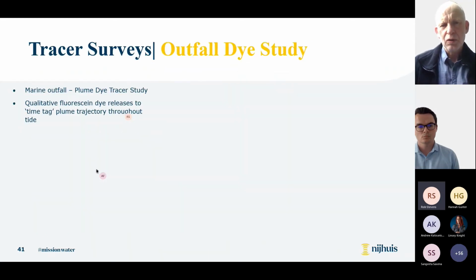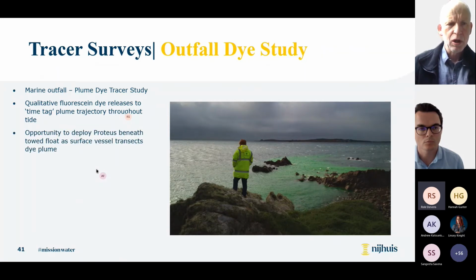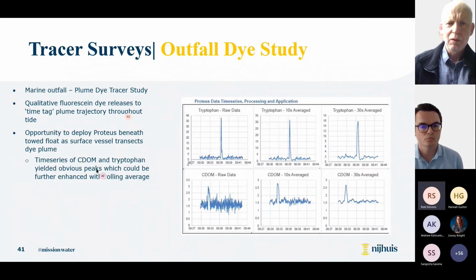Okay. This next one is an outfall study. This was using qualitative dye releases, fluorescein, to mark wastewater and time tag it, so that you could see certain discrete periods of time where the water and the plume moved and how it might impact on the beach. For us, it was an opportunity to try and deploy the Proteus. So we basically had a system that we deployed off the beam of a boat that we could tow around. And we had this as an example of some of the time series here.